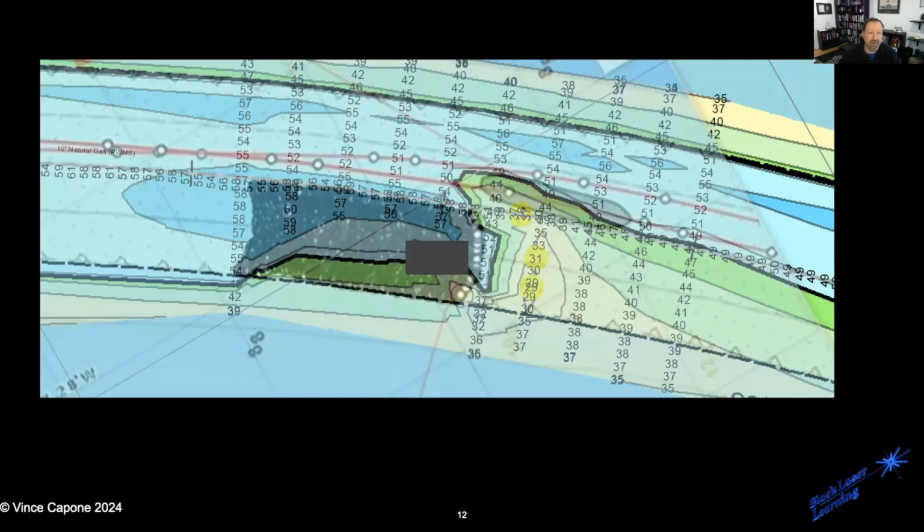If we look at this chart, there is a channel, and the channel has some color contours showing very shallow water moving into the center of the channel. And you'll see there's a ship's track here that skirts those shallow waters and another ship's track that doesn't. This is why this information is so important.